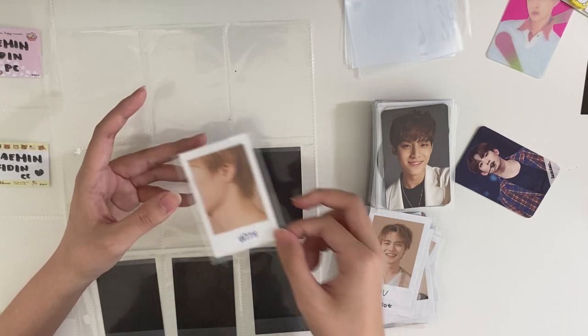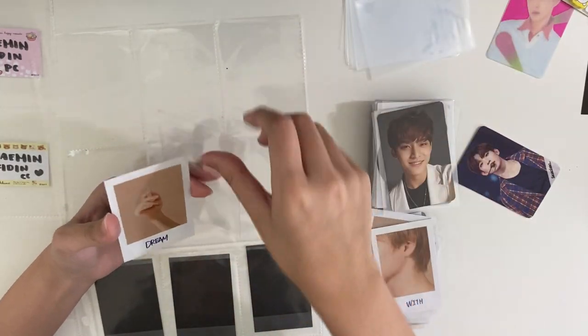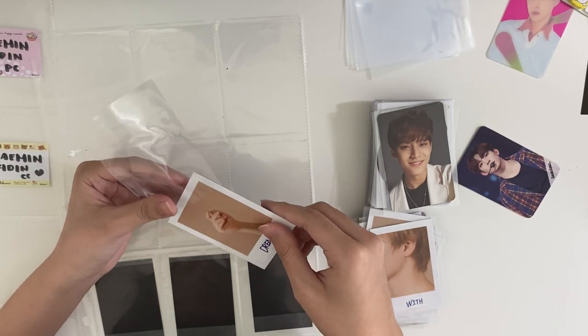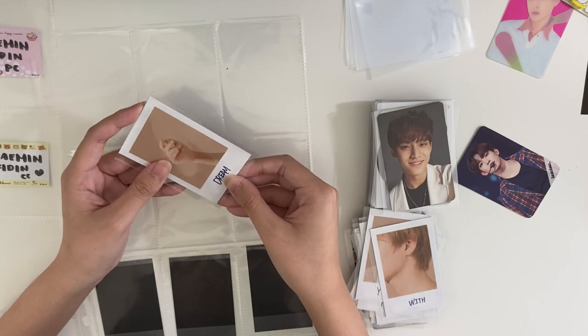But at the same time, I'm spending even more money than I've ever done before. I don't even spend money on clothes or anything. I just spend money on albums and food. And boba, of course.